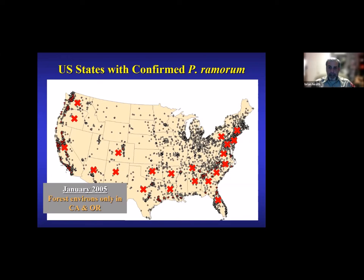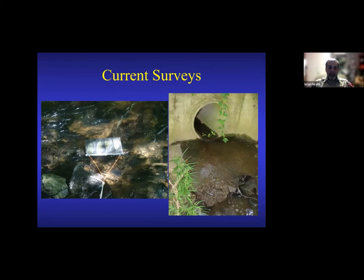So I mentioned surveys. Initially, it was a long process trying to figure out how to know if you have that phytophthora that causes sudden oak death. And they found out in the West Coast that it really did well in water. It would float in the water and catch onto the leaves that were dipping in the water from trees on the bank. Then it would infect those leaves, and it would go up and out of the bank and into the trees and into the forest.